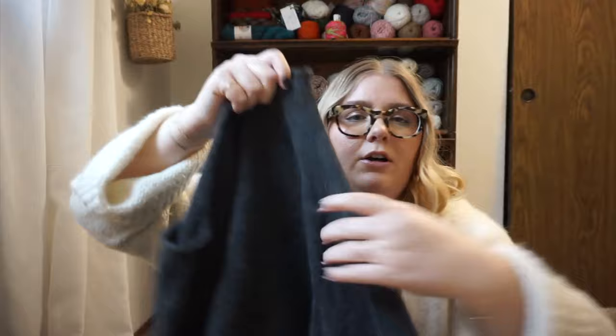Now, I will say this was not my favorite thing to knit because it's knit on 3mm needles with fingering weight yarn, so it takes forever. This took me quite a long time to finish. But now that I have it, it's like the best. You can just see how drapey it is and cozy. And the arms are quite thin.